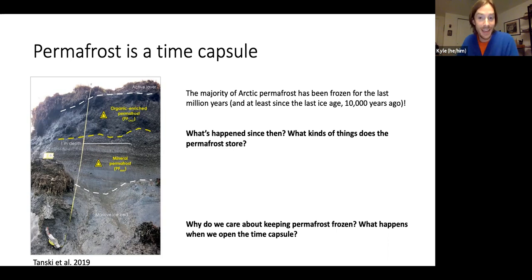What has happened in the ensuing 10,000 years? Well, the blossoming of human society, the Industrial Revolution, and us having way more cars, the invention of cars, all of that stuff is trapped in the permafrost, in addition to all of these microbes and these nutrients and carbon, and all of that has the potential to be liberated as it starts to thaw.